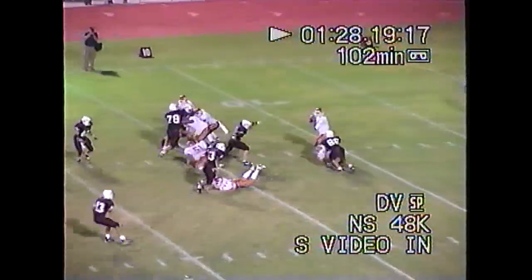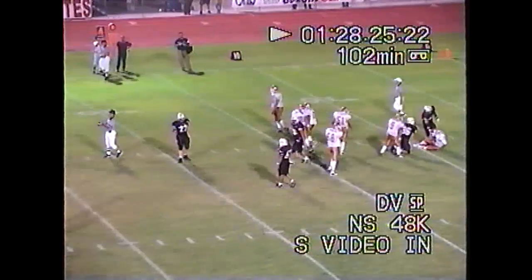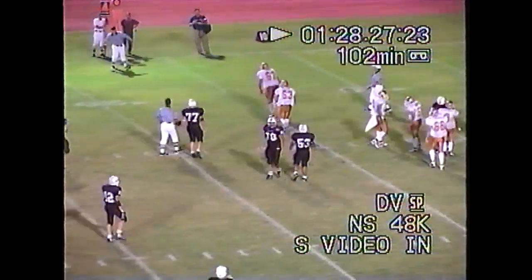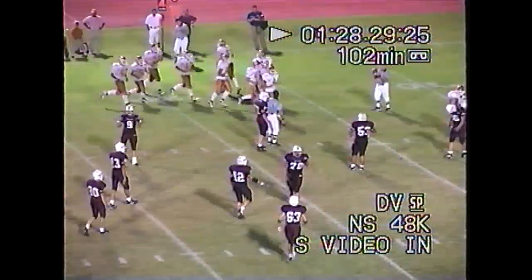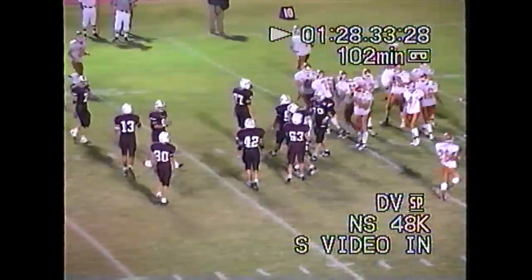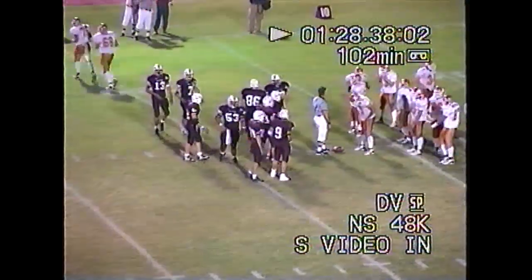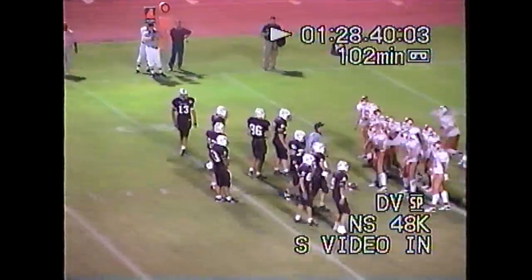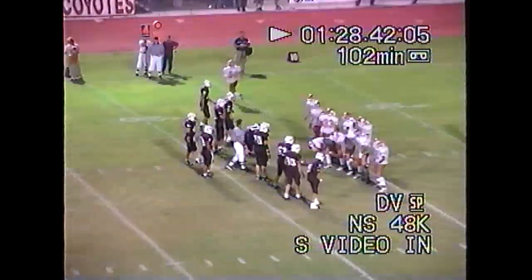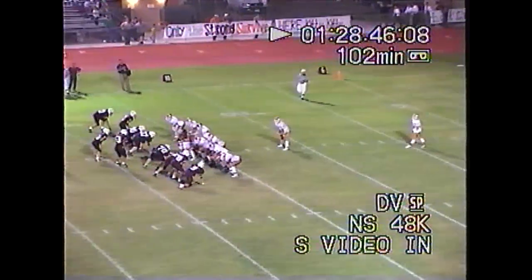Avila drops back, got a man. That one's going to drop incomplete. Intended for number 23. Number 23, the intended receiver, that one's going to drop incomplete, and the Coyotes will have to punt. Number 13 for Callallen. And again, the clock rolls off a few extra seconds. Well, Jonathan Best is warming up on the sideline, so I imagine we're going to see him come in here on the next possession, Mike.